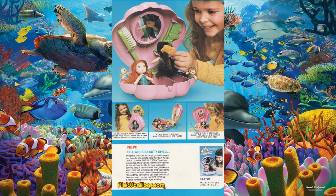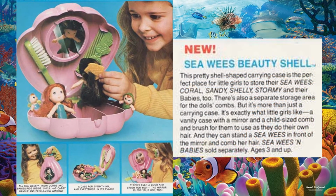This wave would also include a carrying case molded to look like a seashell. It was called the Seawees Beauty Shell. The Beauty Shell came with a full-size brush, comb, and mirror. It also had molded compartments for the Seawees to be stored in.